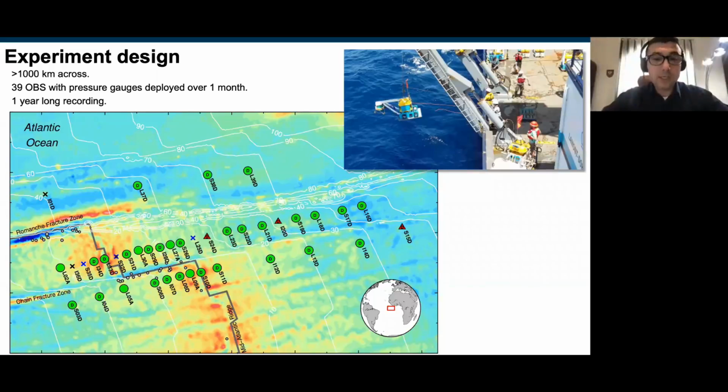I would like to mention that the instruments are from Scripps in the US and from Lamont as well, and from IPGP in France, because we needed so many instruments, and instruments that can stay for so long at such deep sea. We needed the collaboration of these 3 institutions to provide us with the instruments. So for me on the ship, it was the first time, but the engineers who deployed these instruments do this in many places around the world.